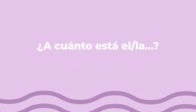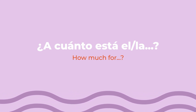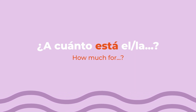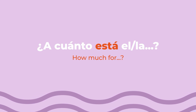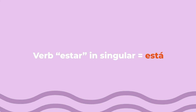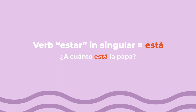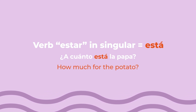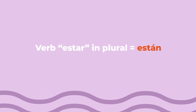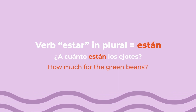¿A cuánto está el, la? How much for? Since we're using the verb estar and our noun will be the thing, vegetable, or fruit we want to buy, we're going to conjugate the verb estar. In singular, it will be está. For example, ¿a cuánto está la papa? How much for the potato? In plural, we will say están. ¿A cuánto están los ejotes? How much for the green beans?